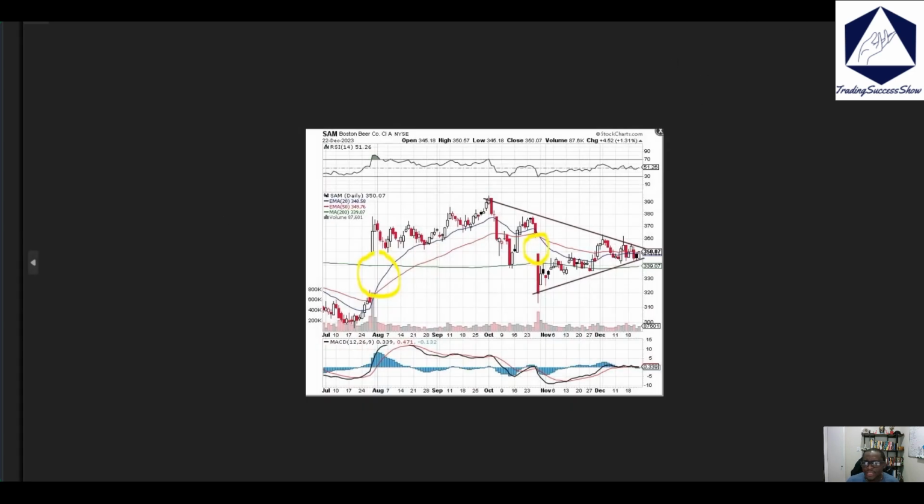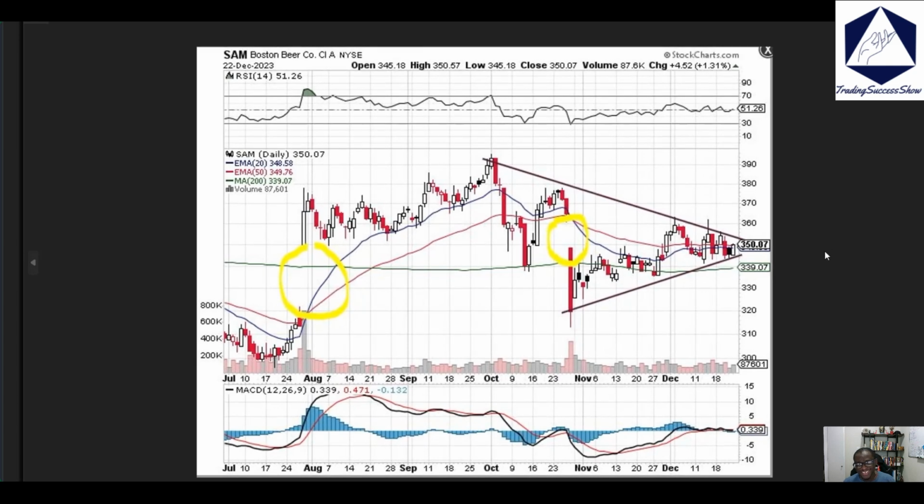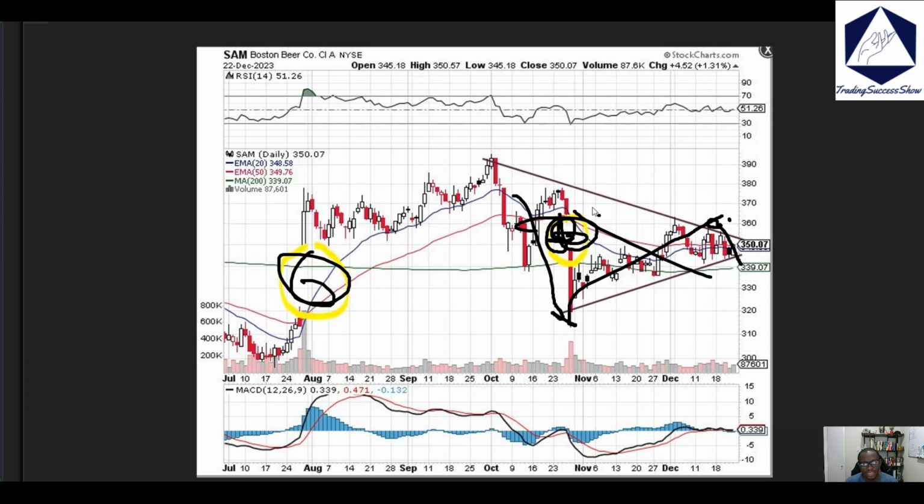Sam's, this is Boston Beer. The weekend is coming, guys, and you're gonna have a whole lot of popping of beer. Every time, you notice that this always fills up the gap on the name. So we filled it up back here, and then boom to the upside, created another gap, and then filled it up right there. So right now, look at that trend. That is going to be our trend resistance to the upside for now. The 200 moving average is going to be our overall support on that name.